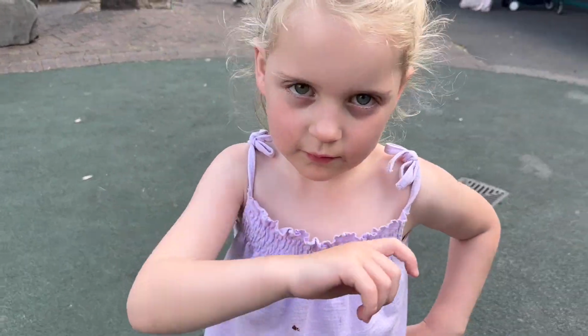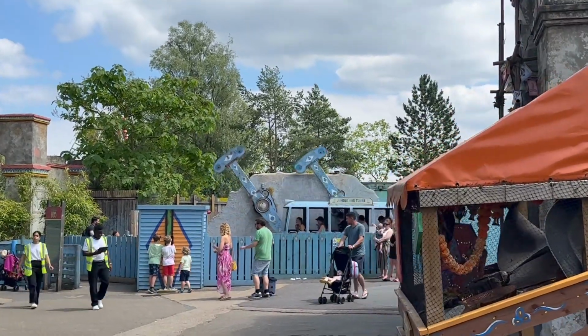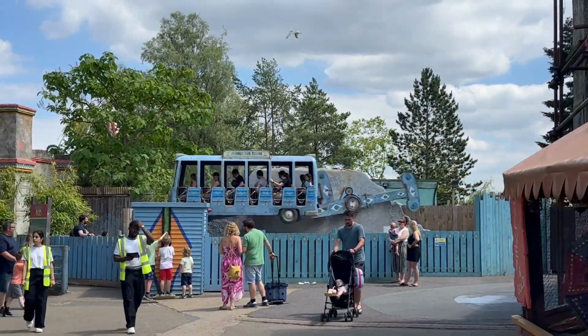How was that? Tac-tac turmoil, yep, there's no minimum height on there either. Little kids can go on there with an adult. Very fun for the little ones. Very good bumper cars here at Chessington Adventures. Jungle bus here as well. Also good for little ones.